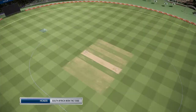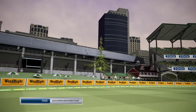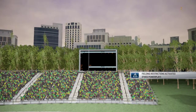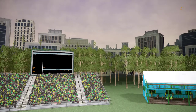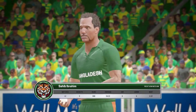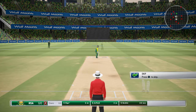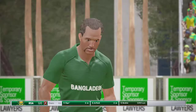South Africa have won the toss and are going to bat first. The home ground advantage should help. The right-arm pace bowler is coming into the attack from the South Road end. The bowler beating them all ends up.